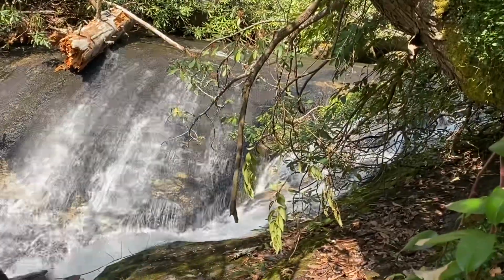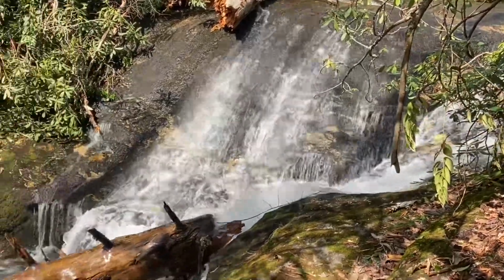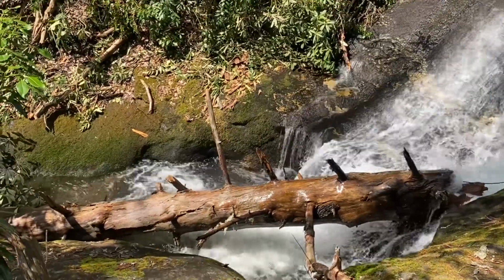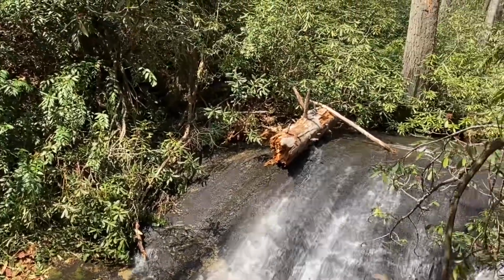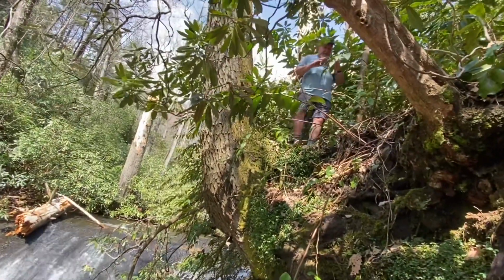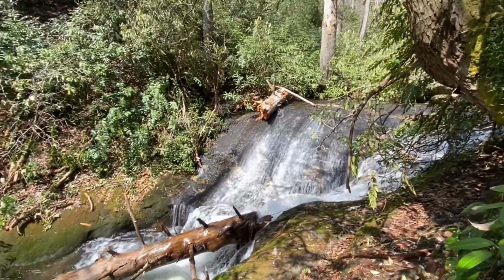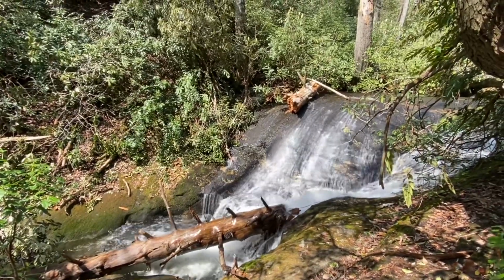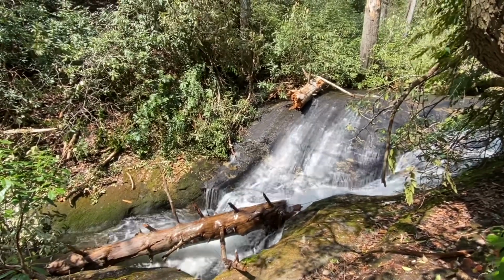Over here is a bit more water. Isn't that beautiful though? And that's about all we can see. There's actually what looked like, through the rhododendrons, higher falls just right down here from here, but it was so thick growth and no trail, so we couldn't come to it.